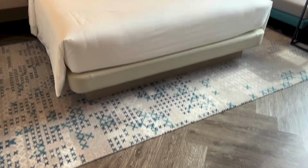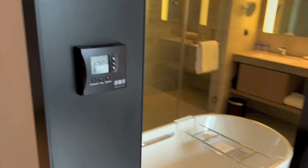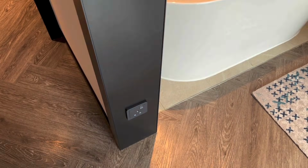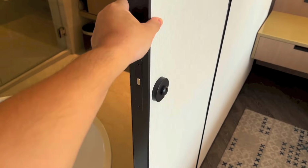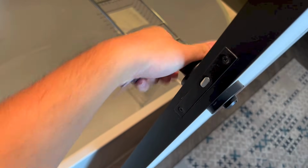Here we have the bed. It does look quite comfortable, with the climate control panel right there and a power outlet down below. And if you want more privacy, we can always close this door and lock it.